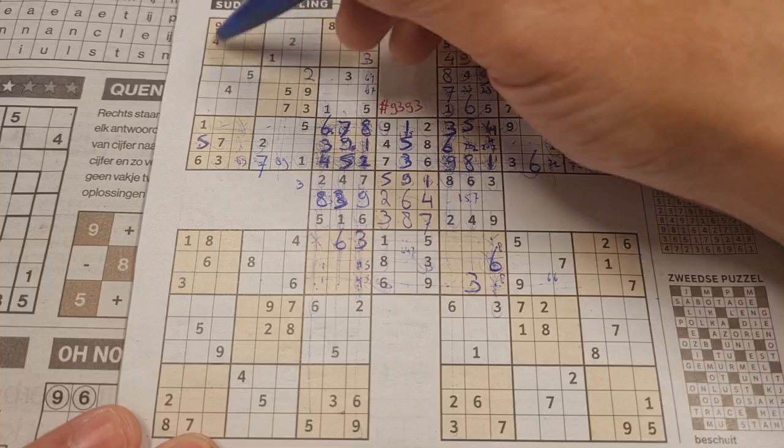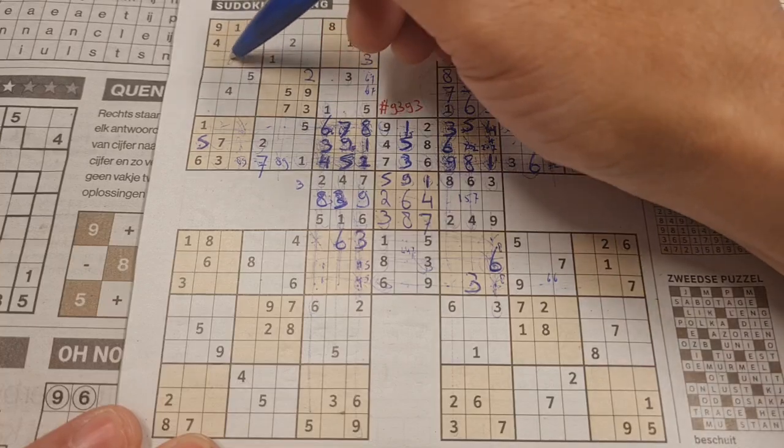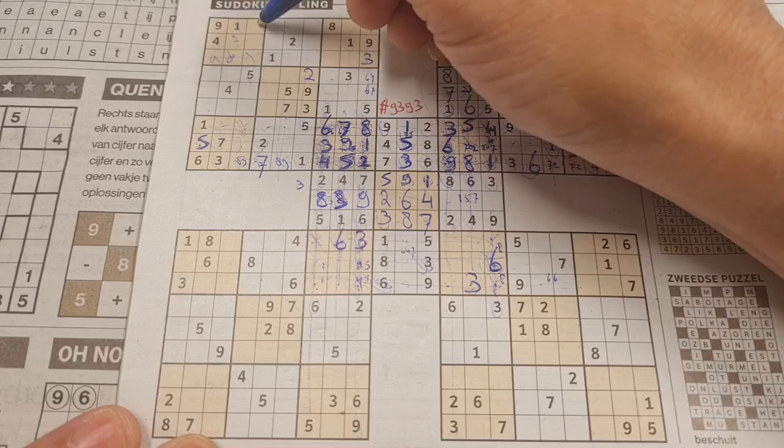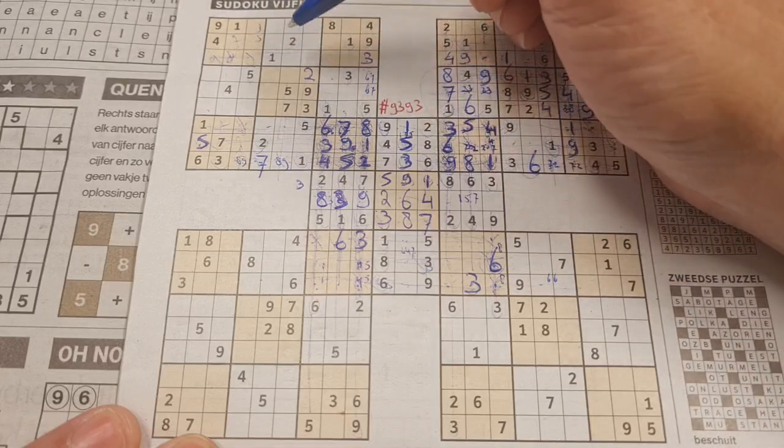We need a 3 in this big square. We have a 3 in this row. No 3 in these 3 boxes. We have 3 in this second column. No 3 in those 2 boxes. So the 3 in this big square could be here, could be there.